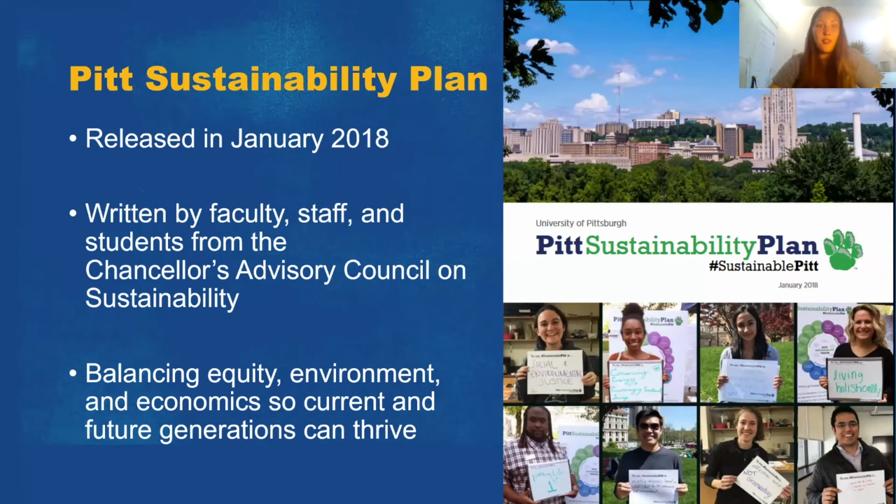So first off, we have the Pitt Sustainability Plan. This was released in January 2018 and was endorsed by the Chancellor. It was written by faculty, staff, and students from the Chancellor's Advisory Council on Sustainability. And its basic thing is balancing equity, environment, and economics so the current and future generations can thrive. So basically, this is the guiding document for sustainability for the university for the next few decades. It has all of the goals, over 60 different goals that Pitt wants to reach.